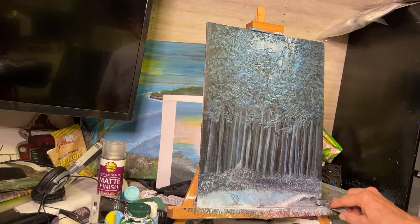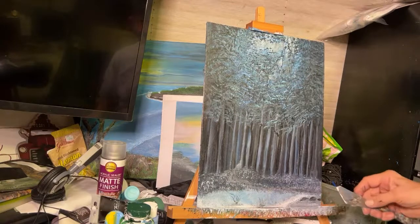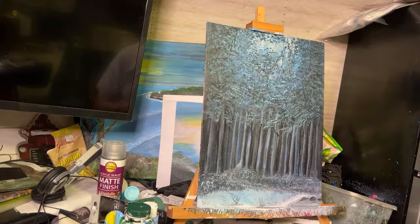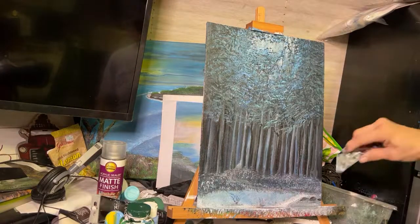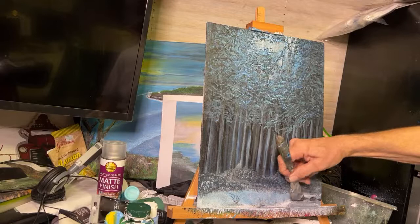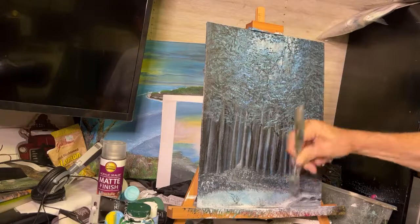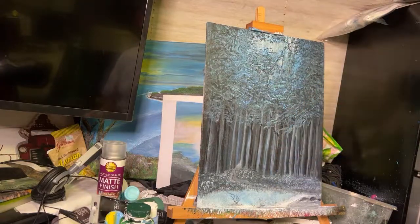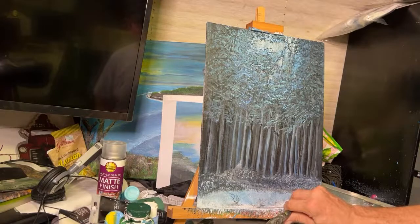And we'll put a little bit of a water edge right there below the rocks. Right there. Ah, got it. Look at that. There we go. And then we need a little bit more water. Right there.